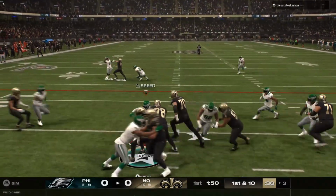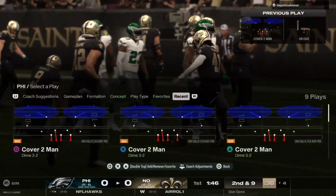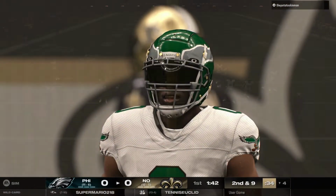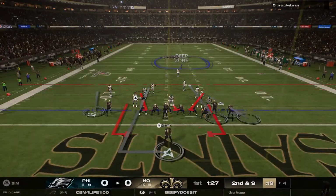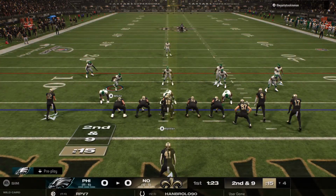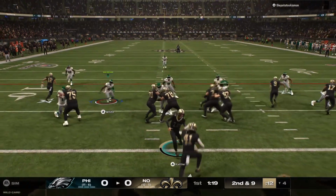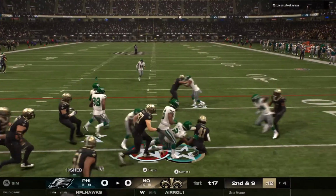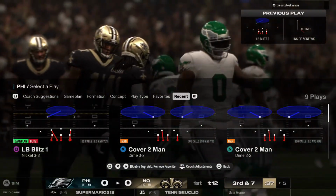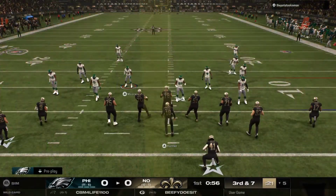This is Alvin Kamara with it. And this almost ended worse, but he gets a yard out of it. Bryce Huff in on the tackle. Manages just a yard on first down. Now it's going to be 2nd and 9. They stay on the ground with Kamara. And once again, he doesn't manage much before getting brought down. A gain of 2 follows up a gain of 1, and now they're left with 3rd and 7.